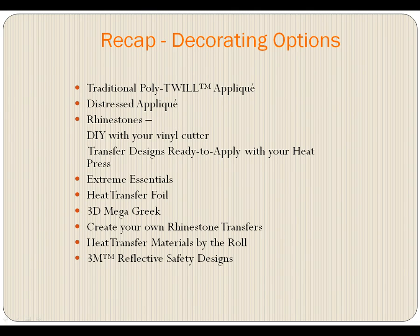So we talked about traditional Twill applique. We also talked about the Distressed Applique. Both of those are sewn products. However, don't forget there is the Distressed Flock, which is simply a heat-applied product, and you can just keep that in stock. Also, rhinestones. You can either choose to do rhinestone transfer designs, which are just a product that's ready to apply that you can get from various suppliers, or you can also buy rhinestones individually.